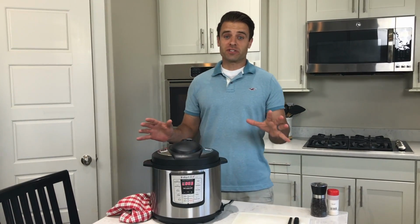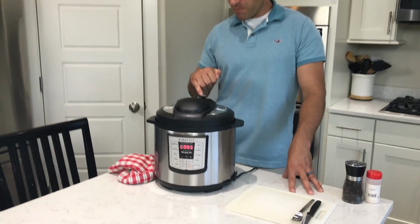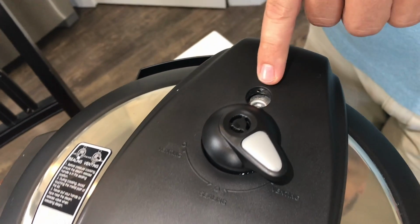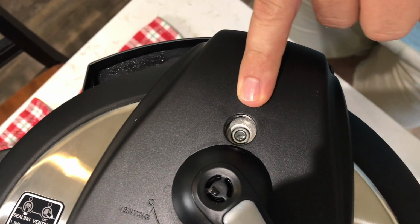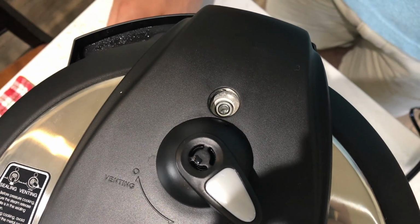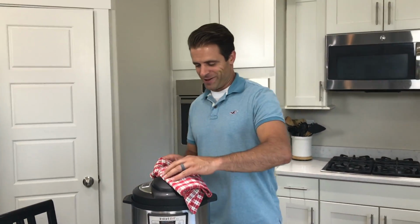All right, there we go. There's no more hissing anymore. The other thing that just happened, these have a small metal valve on them. In that little silver hole there's a valve, and when there's no more pressure in there, it causes that valve to drop. As soon as you hear that little click, that's how you can be sure there's no more pressure in there. We can go ahead and feel safe in opening this up.